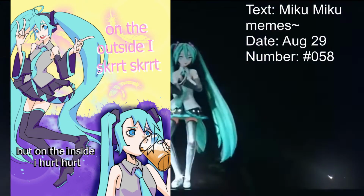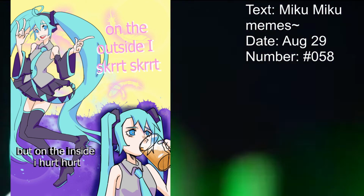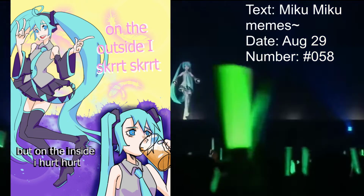Number 58, we have another meme. In this case, it is just Miku, and here we start to cut off the Triple Baka crew. In this case, we have the Miku meme on the outside a skirt, but on the inside I hurt, because Miku dances, and that's the joke.